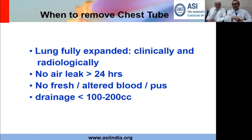Numerous times we've noticed that you ask the patient to cough and there is no air leak, but a few hours later you ask the patient to cough, there might be a bubble or two coming out. So that's why we give this 24 hours time, that if there is any leaking point, we just want to give enough time, because the last thing you want to do is to go back and need to reinsert the tube. There should be no fresh blood coming from the chest tube.